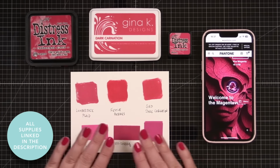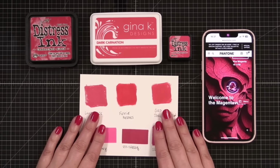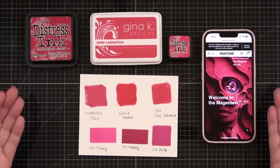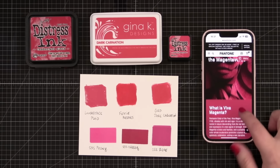So today's video is all about working with the color that I feel best represents the Pantone 2023 color of the year, which is called Magenta Viva.